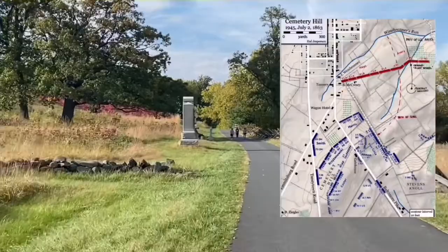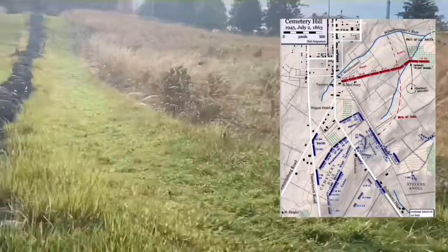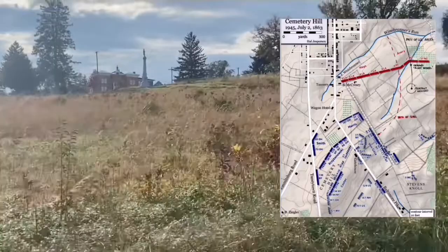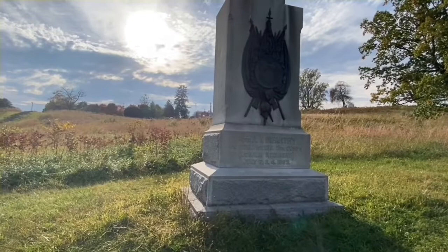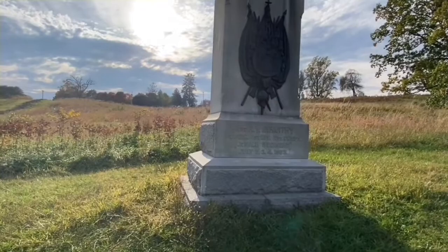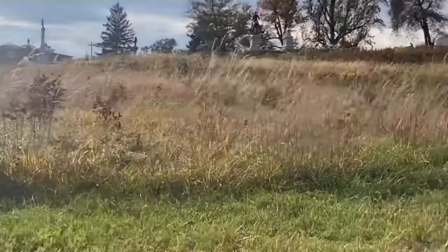Up ahead would be the 153rd Pennsylvania Volunteers. As you can see here on this map, if you want to pause it and take a look at the map. In the distance, you can see the steepness of East Cemetery Hill. And von Gilsa's men from this point would be firing behind the camera across the field into the Confederate attack.